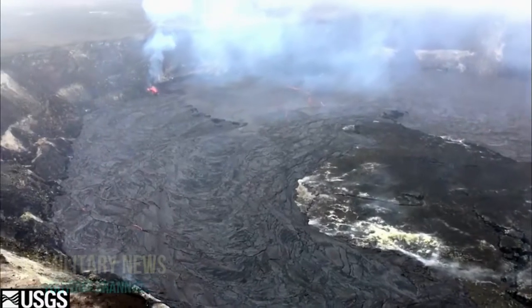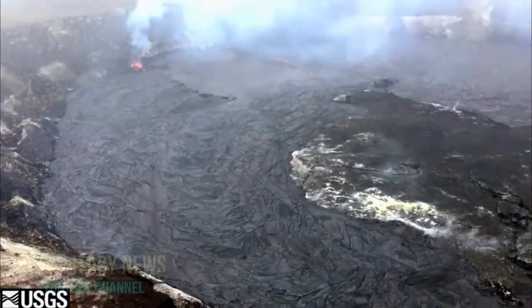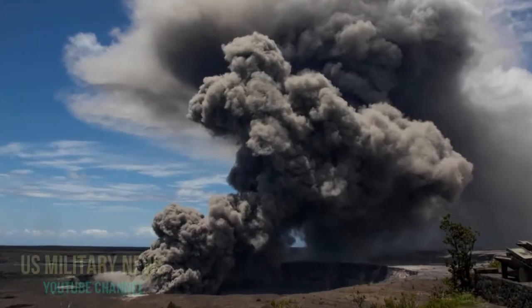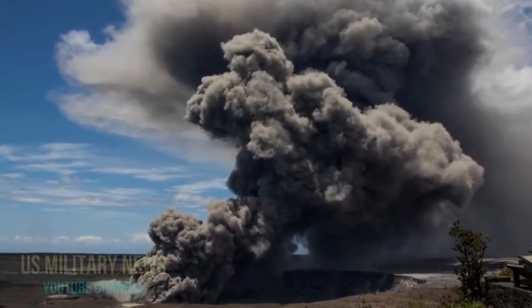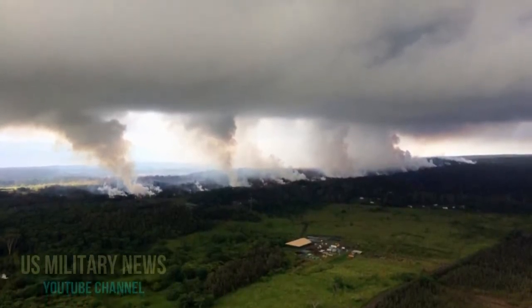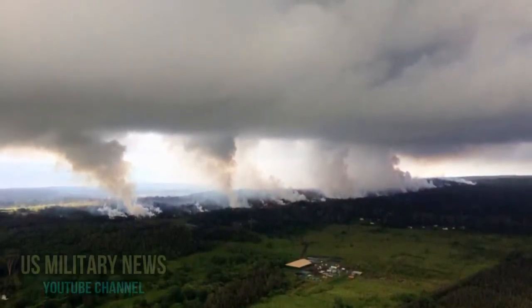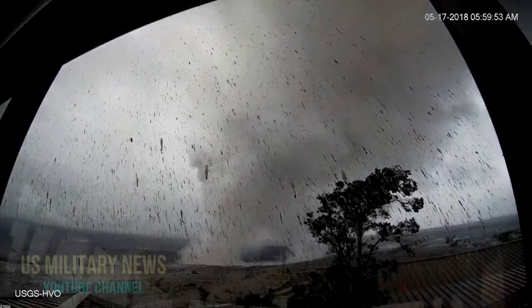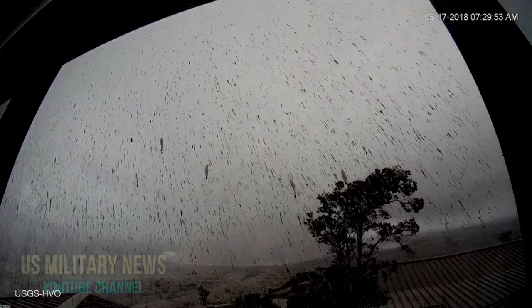Hawaii's Kilauea volcano erupted anew before dawn on Thursday, shooting a steely gray plume of ash about 30,000 feet, 9,100 meters, into the sky that began raining down on a nearby town. The explosion at the mountain summit came shortly after 4 a.m. following 2 weeks of volcanic activity that sent lava flows into neighborhoods and destroyed at least 26 homes.